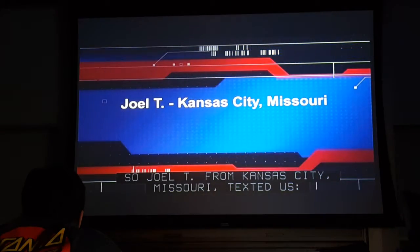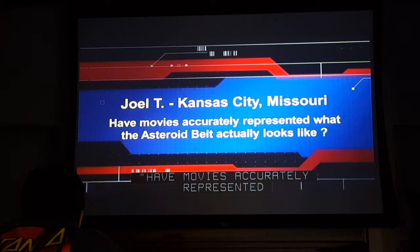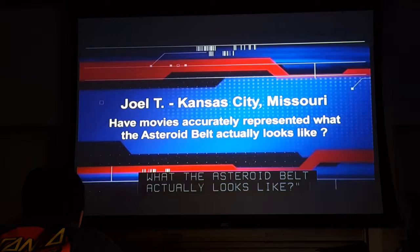So, Joel T. from Kansas City, Missouri, texted us. Have movies accurately represented what the asteroid belt actually looks like? Thanks for the question, Joel.